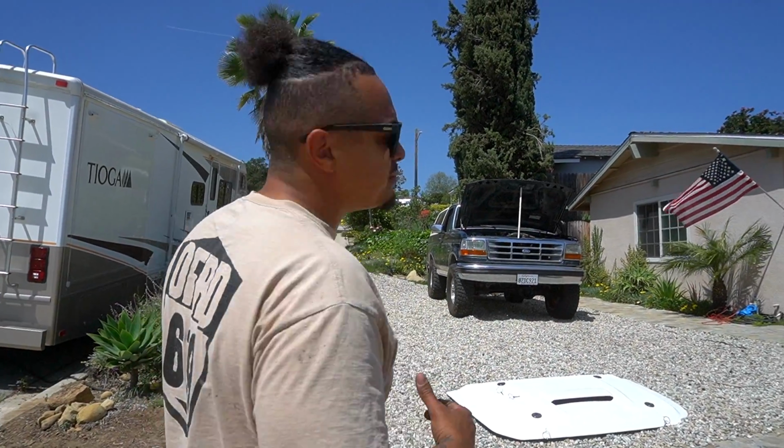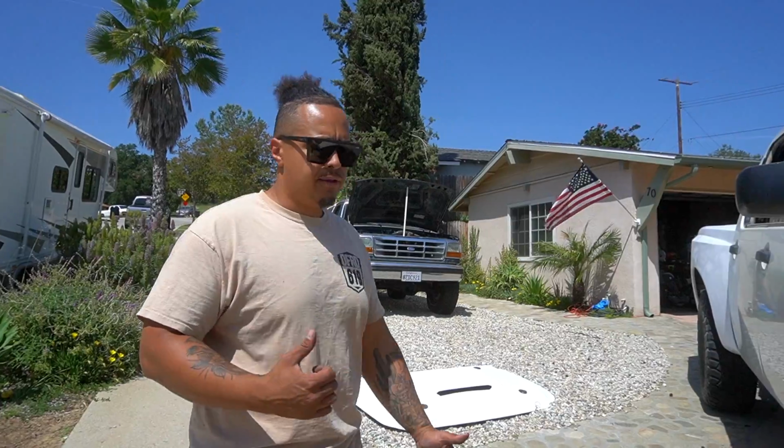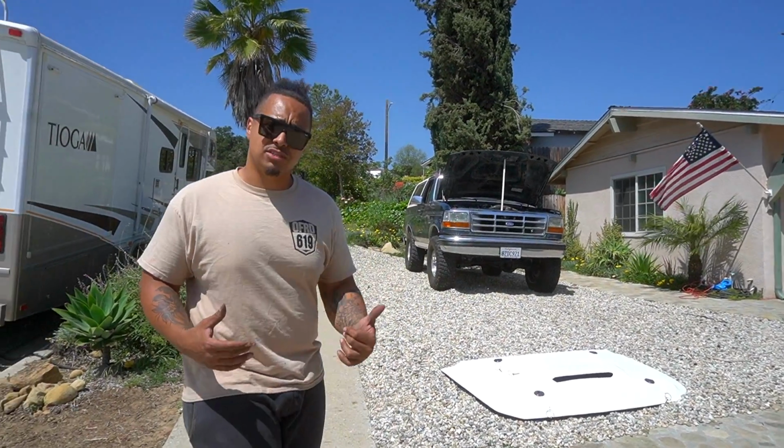When I originally did the fuel cell, I put foam in it, and I still have a stock pickup. With the stock pickups on these fuel cells, it's just a 1-inch aluminum tube that goes down to the corner of the fuel cell. So anything under that 1 inch is going to get sucked into that pickup, and of course, the fuel filter starts clogging things. The foam does break down over time no matter what.